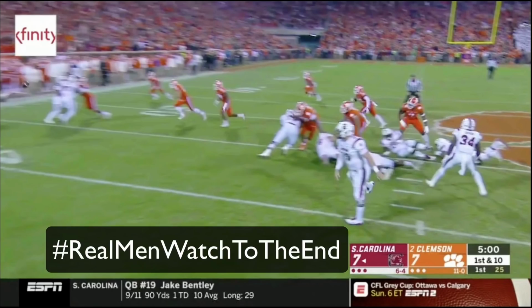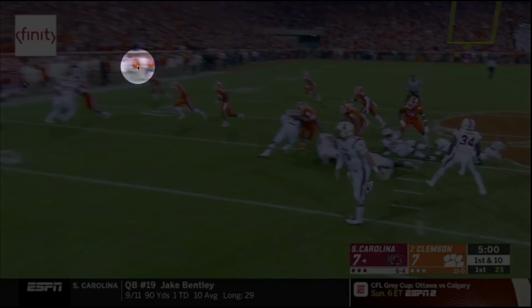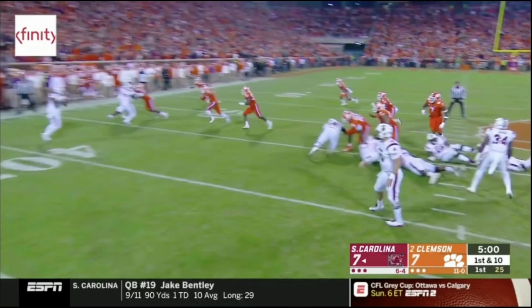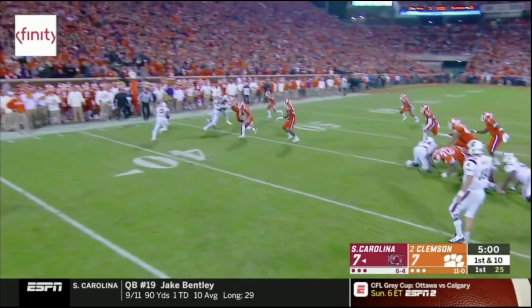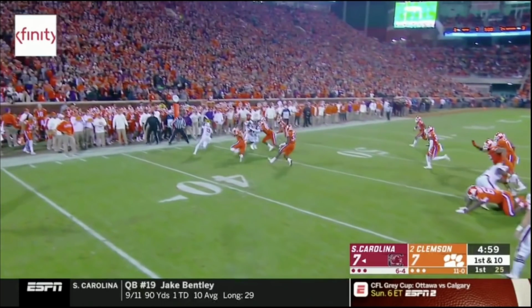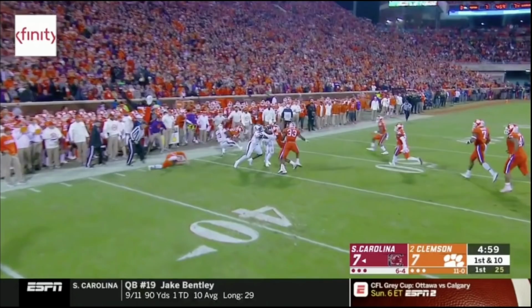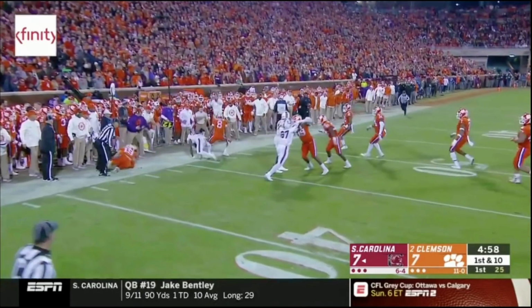Hopefully you guys are still with me right here. You got AJ Terrell with the hit of all hits. I remember this in the game. He got fired up off this one. I think it fired up his entire team too. But coming downhill on Shi Smith. Shi Smith trying to catch an alleyway right here. Get upfield. Boom. Nope. That's one of them safety hits.